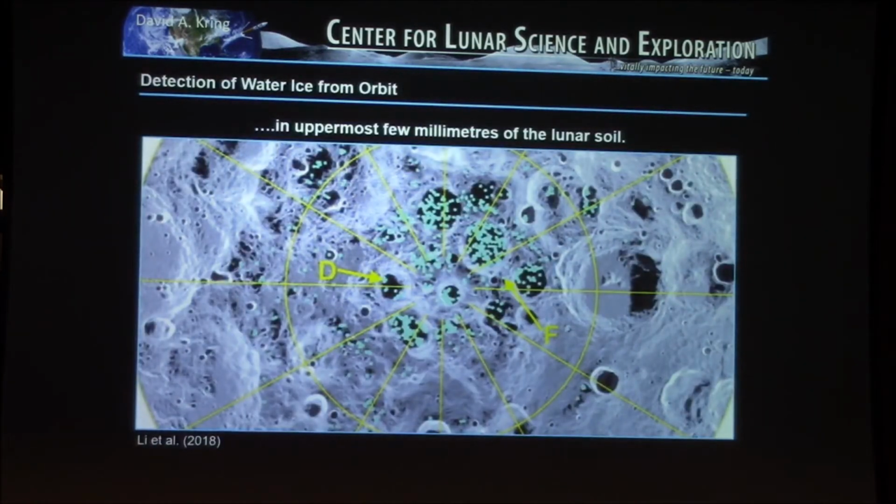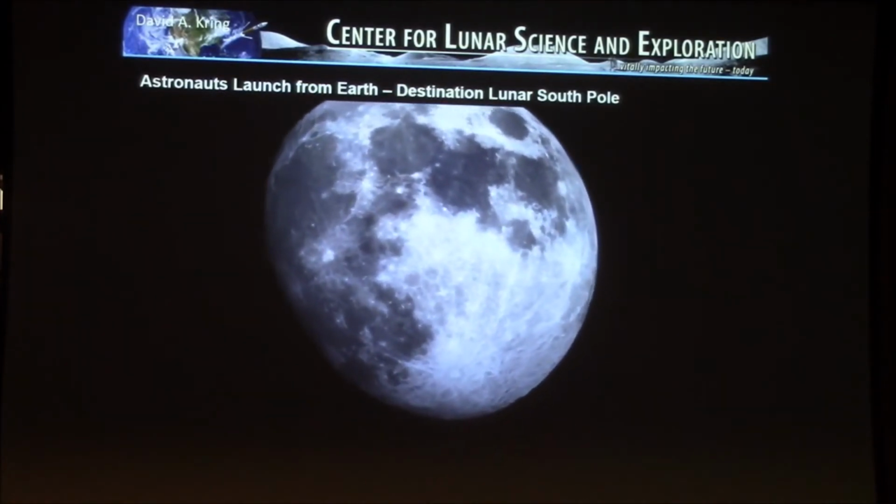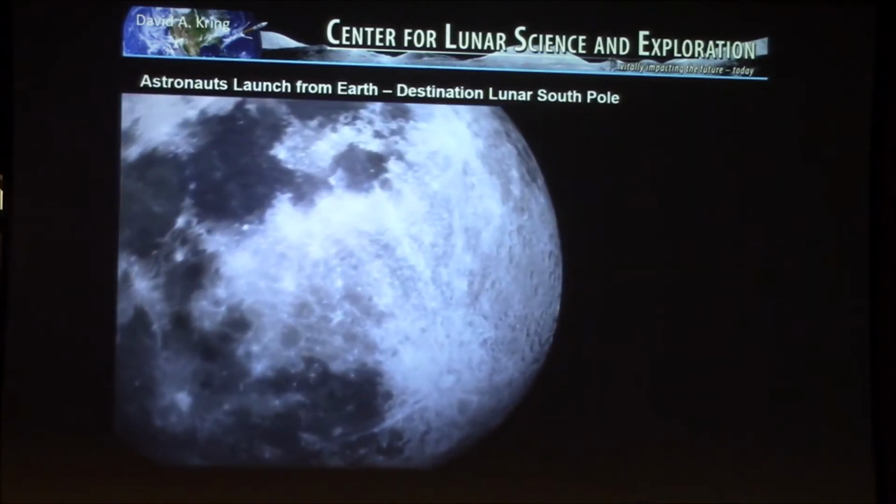And most recently, just in 2018, again using orbital spacecraft, all of these blue dots represent areas where the spectra of water has been observed within the uppermost few millimeters of the surface. Okay? So we have hints that the models are correct. Now, what we have to do, of course, is to land and actually test these models in situ, either robotically or with crew. So let's imagine we've launched our astronauts.